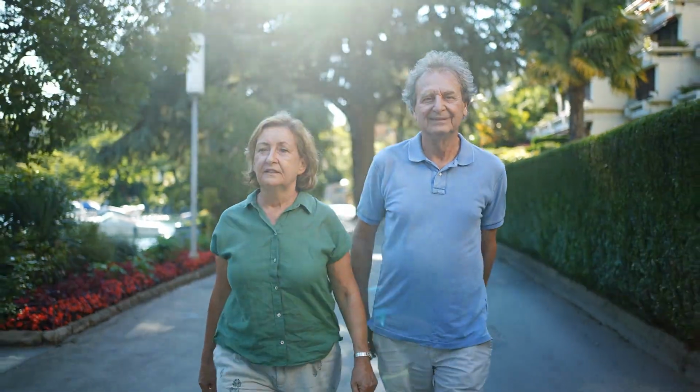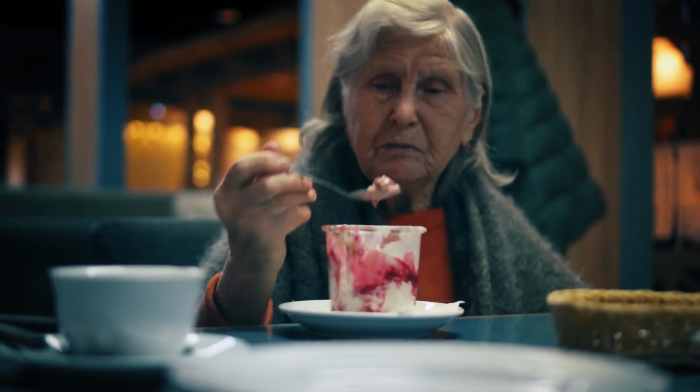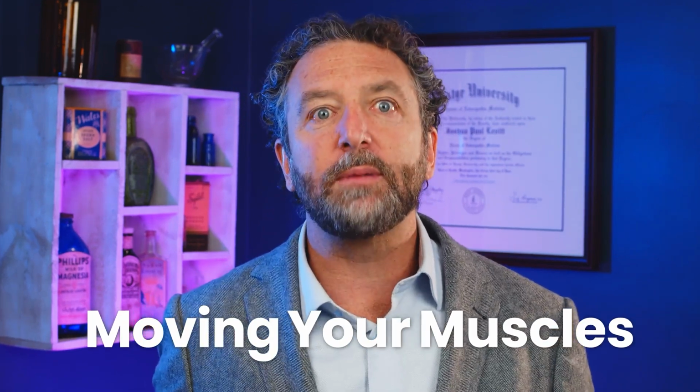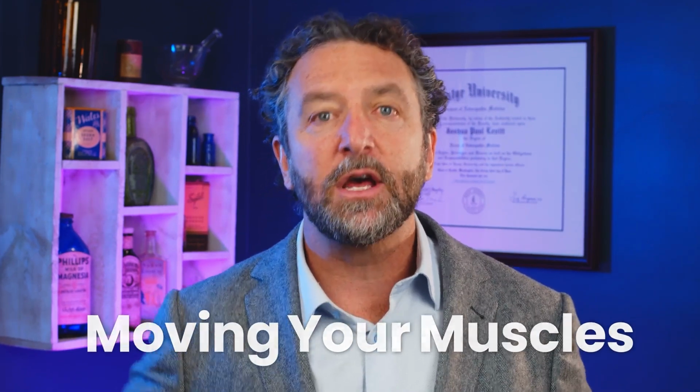And to help burn that extra energy, a quick 10 to 15 minute walk after a sugary snack, that's my next tip. Moving your muscles helps draw sugar from the bloodstream into the muscle cells where it can be used as fuel to make energy, again, reducing that insulin spike.